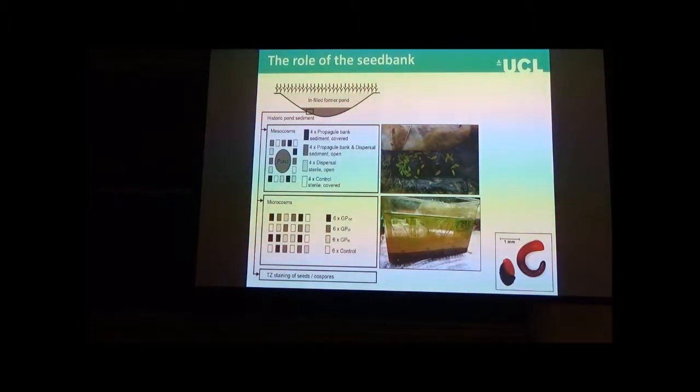In addition to that, sort of to replicate that, we also had a series of microcosms set up. So these were just little plastic aquariums that contained sediment from each of the ghost ponds. And they were kept sealed up so that nothing else could get in there.